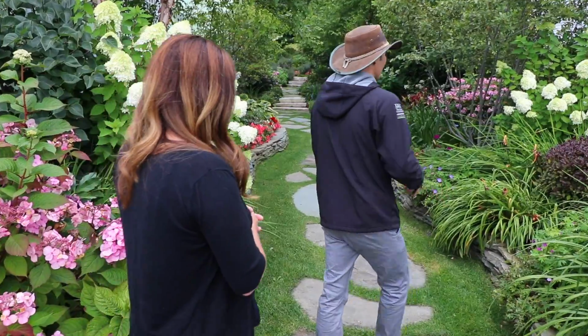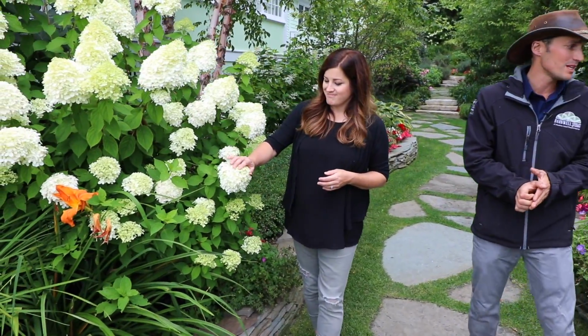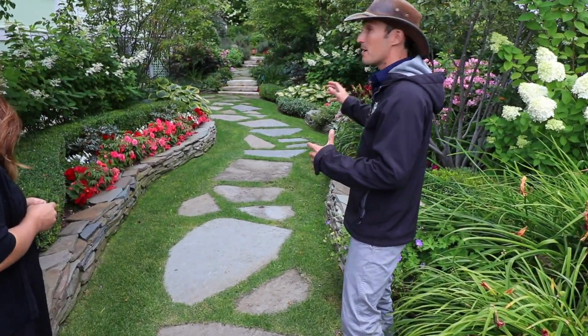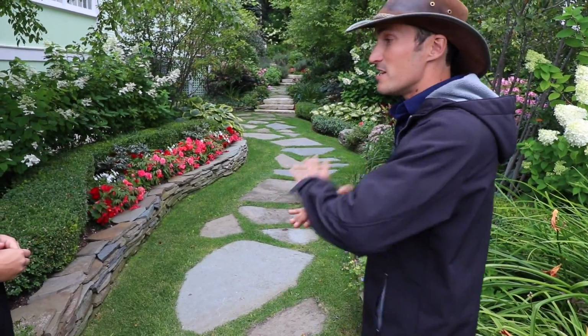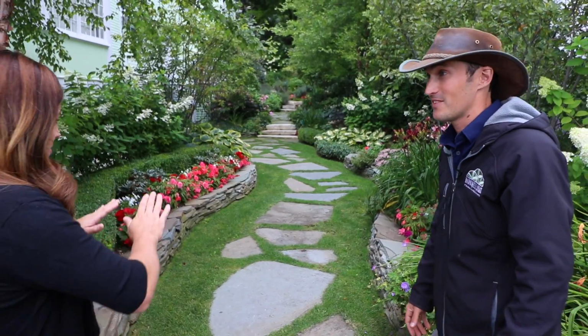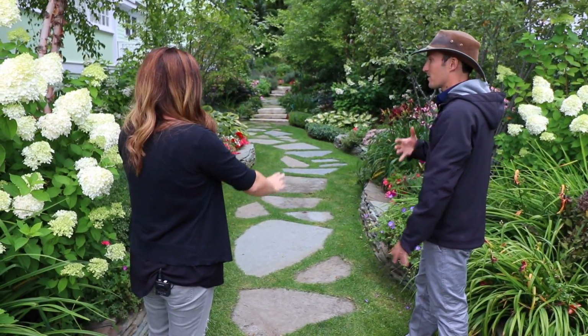I love the way this one flows, just the cadence of the seasonal blooms that come and go, with the hydrangeas all in peak form right now, of course. But there are a lot of really great treats even in the spring, with all the bulbs. And when we started, there was nothing. This whole side, there was not a single blade of grass. So all of this was built up, all the rock wall, everything was done new three years ago.